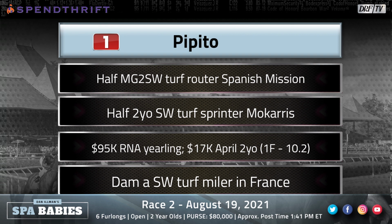Mastery's gotten off to a slow start with his first crop. And you look at this pedigree, a lot of turf. I wonder how he's going to handle sprinting on the dirt first out. Yeah, this one might need to get his feet wet a little bit.